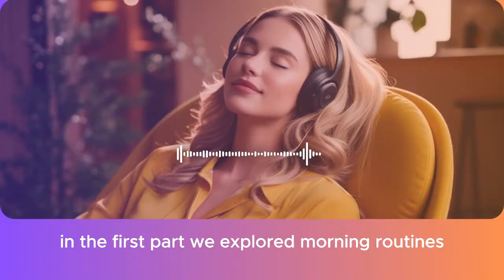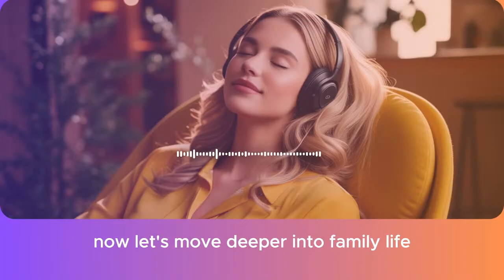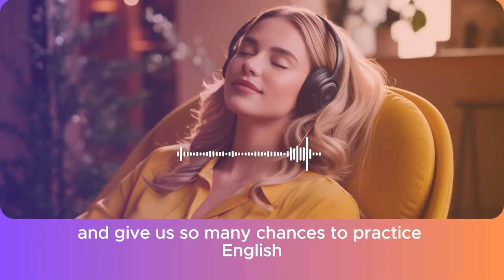In the first part, we explored morning routines and simple ways to describe our everyday lives. Now let's move deeper into family life, health, food, and household chores, the kinds of things that fill our afternoons and evenings and give us so many chances to practice English.